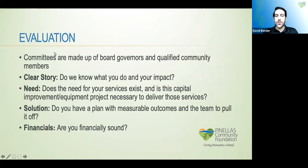So, how these grants are evaluated. This is one committee that is made up of some of our board members as well as community members that have experience in the nonprofit space. And there are kind of 4 dimensions. A clear story. So do we know what you do and how you impact your clients? That's what comes through with that story, that you know your impact on your clients.